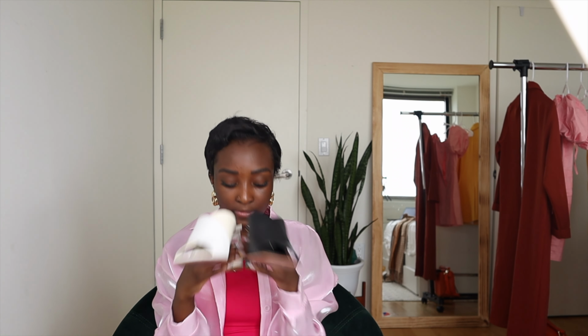So love these. For the next pair of mules, if you guys notice, the first 2 pairs I showed you have block heels, and I just find that those kinds of heels offer a lot of support and stability. But these mules really put my block mules to the test.